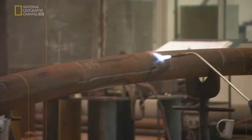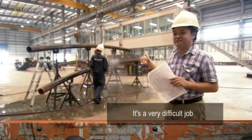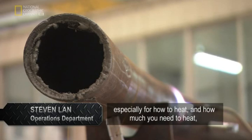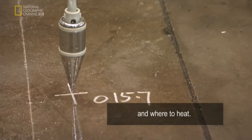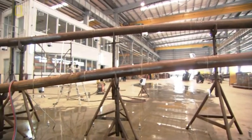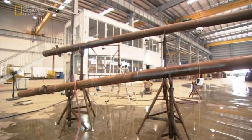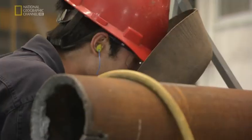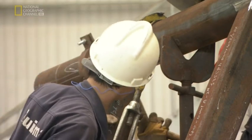If any plumb bob is off the mark, more bending. Very difficult job, especially knowing how much to heat and where to heat. It takes a vast amount of patience, but when the pipes finally reach their proper shape, workers begin welding ties. These ties hold the rails together.